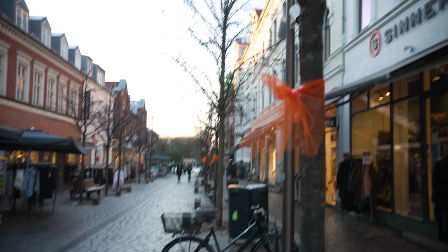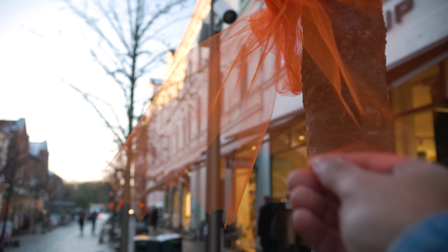and I think I caught some nice pictures. For example, in this alley, they had this orange ribbon tied up to every single tree, and I really wanted to shoot through it because I thought it would add a lot of color to the picture itself.